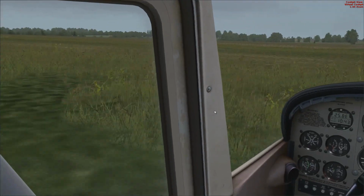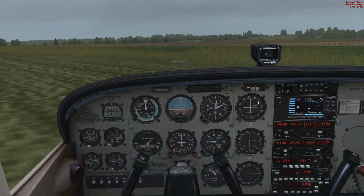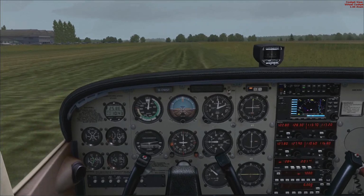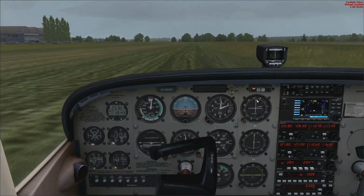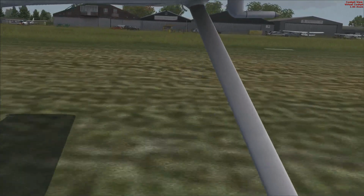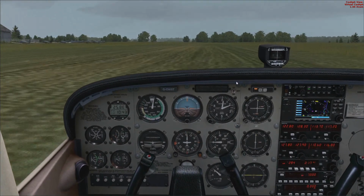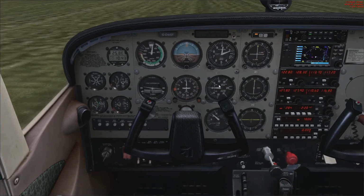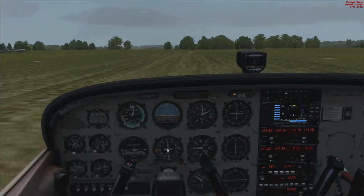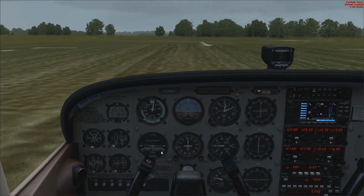Straight through the grass, because there's no real defined taxi. Stick to one side of the runway so it doesn't look like I'm going crazy. Check that all the control surfaces are doing what they need to do. Got the window. Yep, all good. Are we at the end already? Yeah, I think we are. I think this is the end.